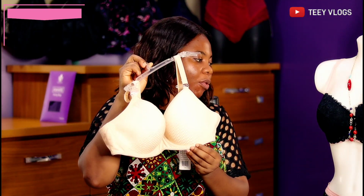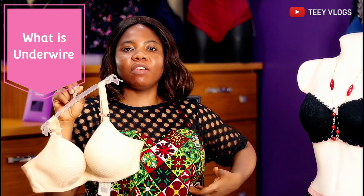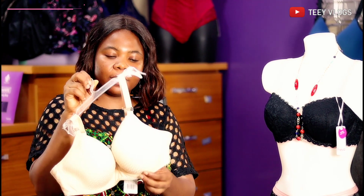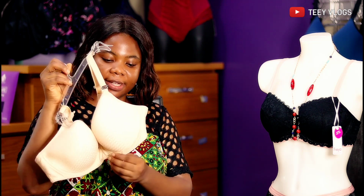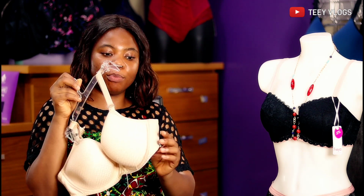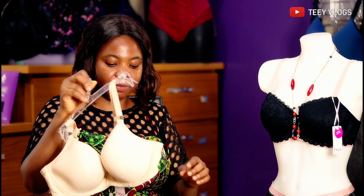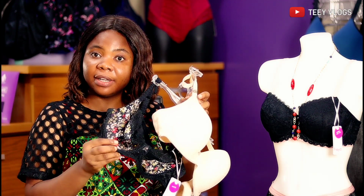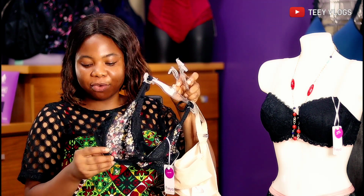This bone structure here is what we call underwire. It's there to give extra support to lift up the weight of the breasts. That's what the wires are there for. Usually they are sewn in so that it doesn't poke or hurt you, with a bit of padding there. There are a few instances where the underwire can poke out, and that's what we're going to be talking about.